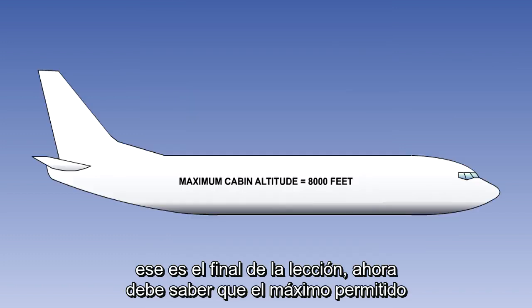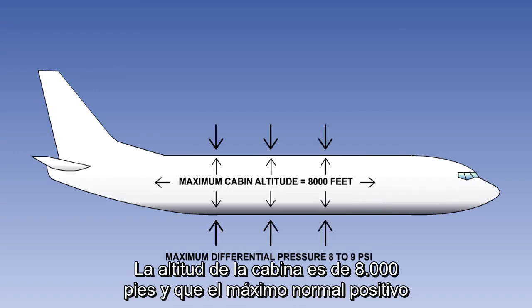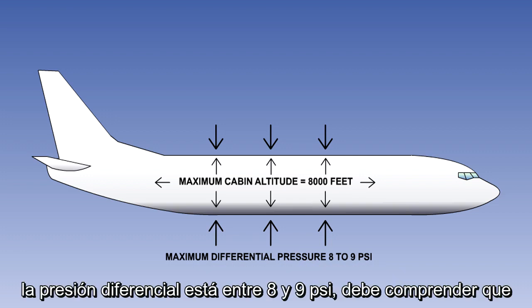That is the end of the lesson. You should now know that the maximum permitted cabin altitude is 8,000 feet, and that the normal maximum positive differential pressure is between 8 and 9 psi.